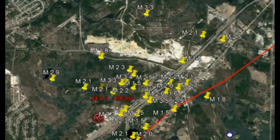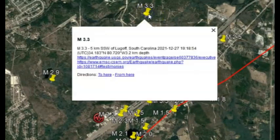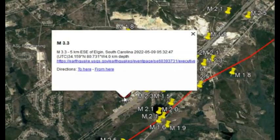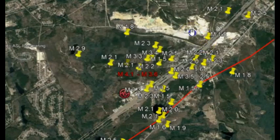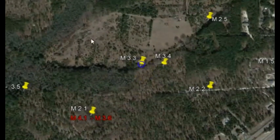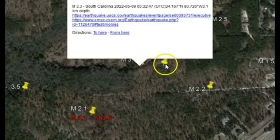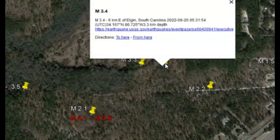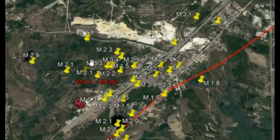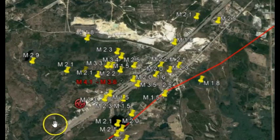You've had quite a few earthquakes of a magnitude 3 or greater. Let's see, we got one here, a 3.3. Now, this is probably when the swarm started, December 27th of last year. We got a 3.3, I believe this is May 9th of this year. What else we got here? We got a 3.3, a 3.4, that one was May 9th. We got another one, June 26th. Yep, the plates are moving. As the Earth's magnetic field weakens, you're going to see more and more of these. You probably have larger ones too, seeing how there's been so many of them that are larger than a 3.3.